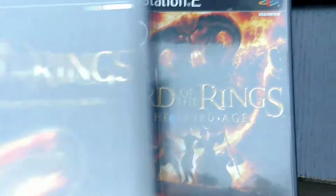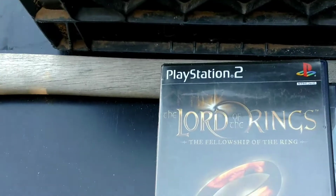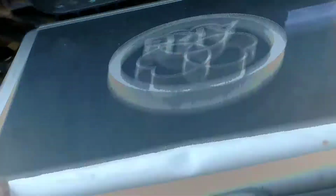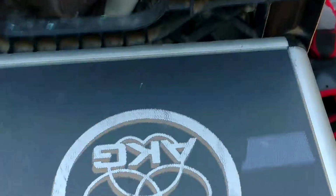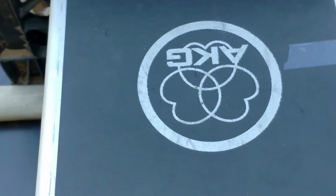And found these. It's the Lord of the Rings PlayStation 2 video games. I've actually had these listed on my eBay for a while and literally no movement. So I'm thinking about unlisting them and then relisting them. Sometimes that'll help get them a little bit better. In this here, I've shown this before. It's an AKG podcasting microphone. Unfortunately, it hasn't sold yet. It's for sale.